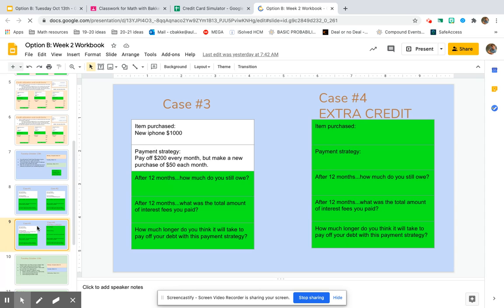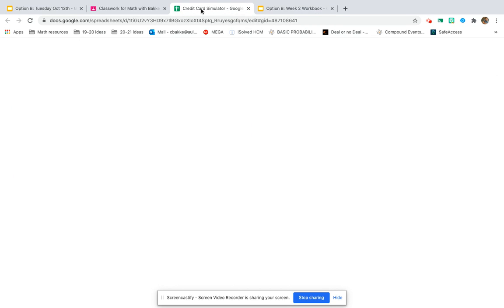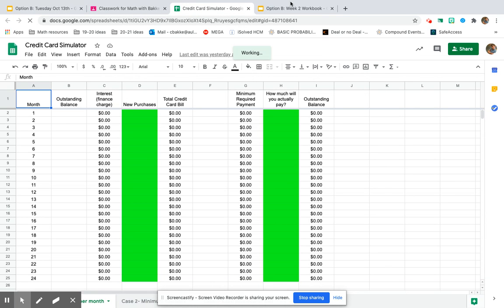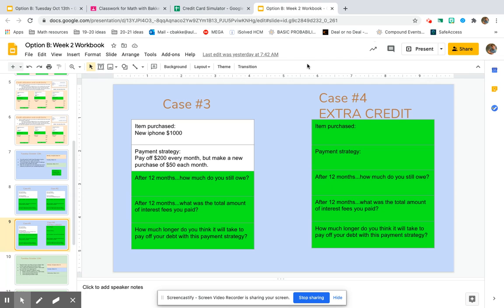Okay? There's 3 cases, and then there's a case 4, guys, for extra credit if you just want to play around and do your own example. But these are the 3 things that you guys should have open. You should have your Nearpod, your credit card simulator, and your option B week 2 workbook.